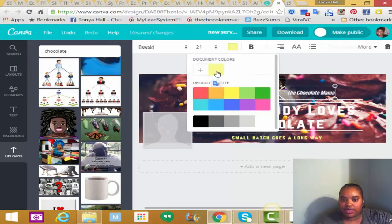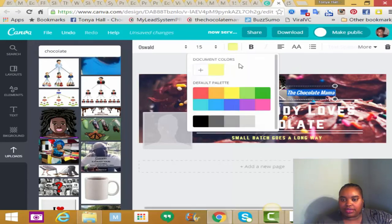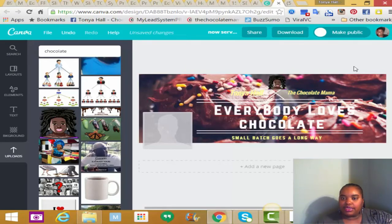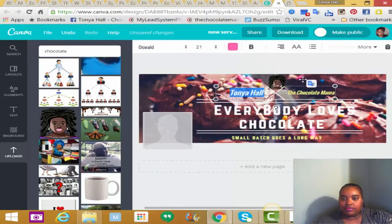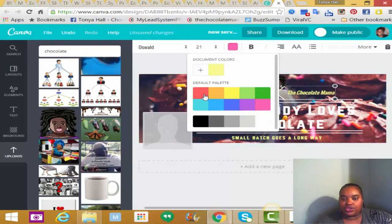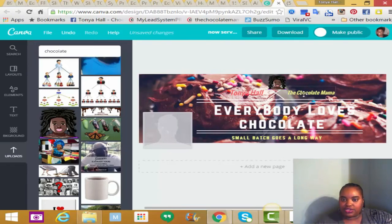Let's go with the yellow color again. And we're going to do the same thing over here. Make that yellow color. I don't know about you guys, but it's not doing anything for me right now. Trying to find a coloration that looks good on here, but that's the beauty of it, that you could just keep practicing until you find something that works.